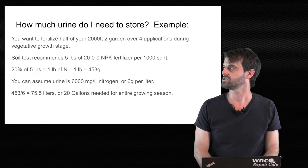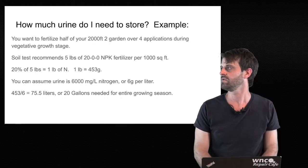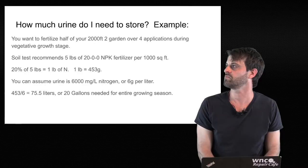So let's just say, hypothetically, I've got a 2,000 square foot garden, and only half of that garden even wants soluble nitrogen in the first place. So 20% of 5 pounds is really what I'm looking at there. When I say 20-0-0, it means add 5 pounds of a fertilizer that's 20% nitrogen. So I can work backwards there, and I can say I need 20% of 5 pounds. I need 1 pound of nitrogen.